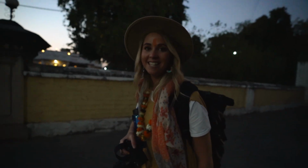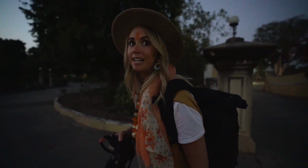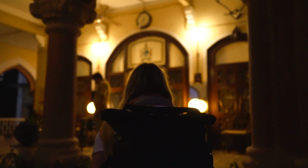We have arrived. I can literally hear the peacocks. So tonight, we're actually staying in the palace of the royal family. So they live here. They say sometimes they're in and out of the country or in and out of the state. But we have literally arrived and we're sleeping in a palace.